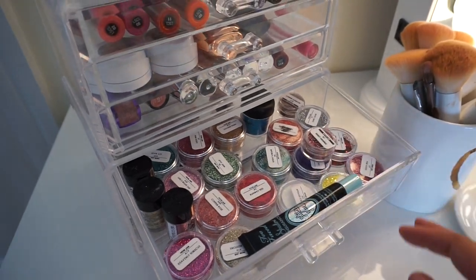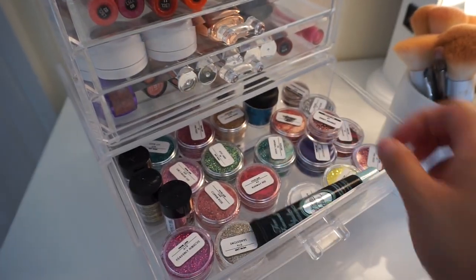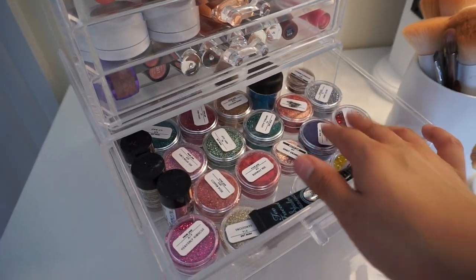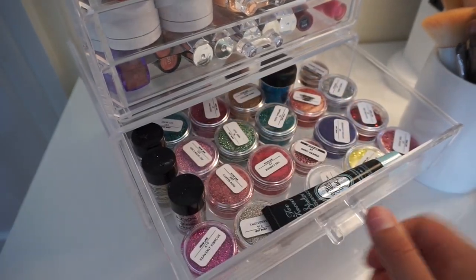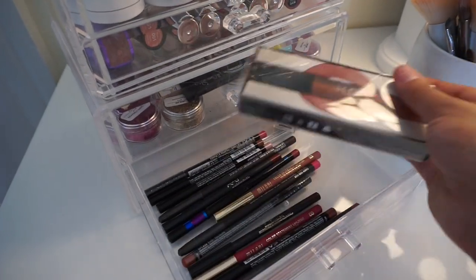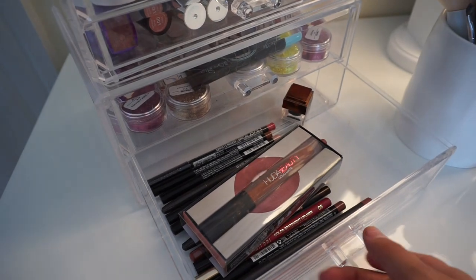This is my favorite drawer ever. And then my favorite glitter glue, which is by Too Faced. These I got from superglitters.com. I'm sure they're open, so you can look to see if they are. And then these are just some NYX glitters. In this last drawer are just all my lippy pencils and then my Huda Beauty lipstick.